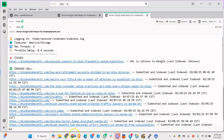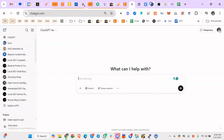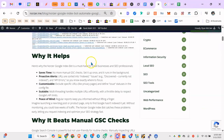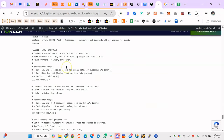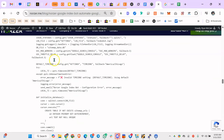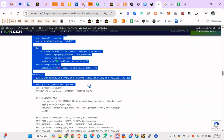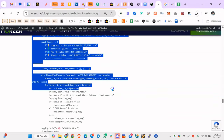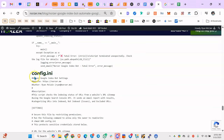So let's go over it. There's a blog post, which I'll hopefully remember to link to this YouTube video, that goes over everything. Now, if you just want the code, and it might look different by the time you get to this, I might just create a link to download the script so I can track it better. Basically this is the Python script. All you need to do is copy from here to here, and we're going to go over step by step how to do this. That's one file. I call it indexmon.py. You can call it whatever you want, but it might mess things up. And this is the config.ini. So copy this. And we're going to go over all this.